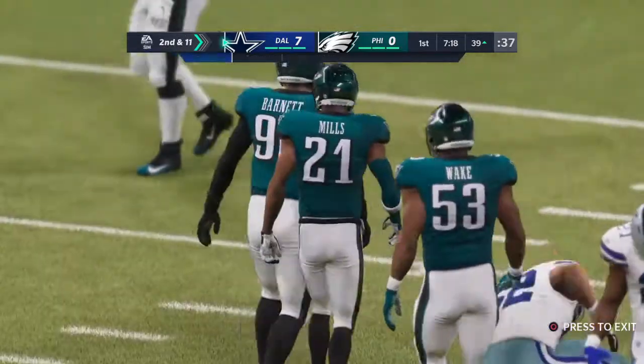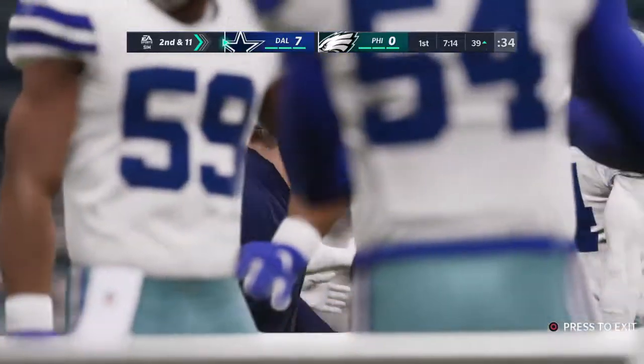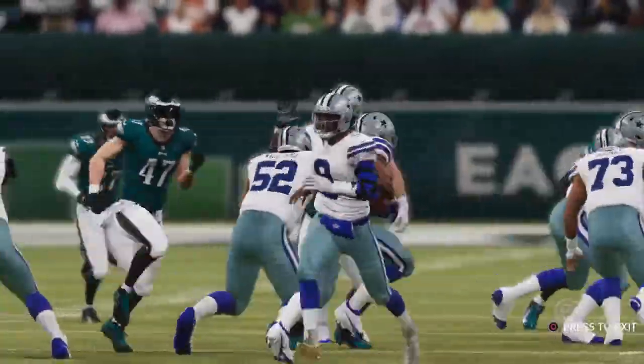Absolutely nobody fooled there. He's going nowhere fast as he's stopped behind the line of scrimmage. Sometimes in the run game, you can make the argument that quickness beats size. And how about the example right here?